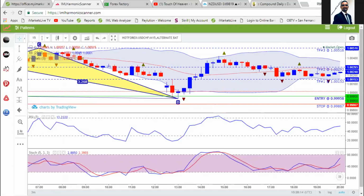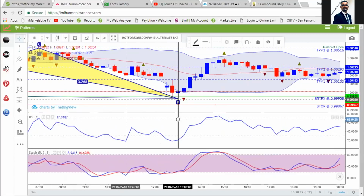Let me just remove this, and let's line up everything again. So we have the D line here. That's 1, 2, 3. Beautiful. Right. So we look at it again. Did it hit your entry zone? Yes, it did. Did it hit the Bollinger Bands? Yes, it did. Is it oversold? Yes, it is. And the stochastic gave you that cross. On here, we have the fractal even appearing. So you got 5 confirmations. So you're noticing a little trend. When you have these 5 confirmations lining up, the market gives you a very strong movement.